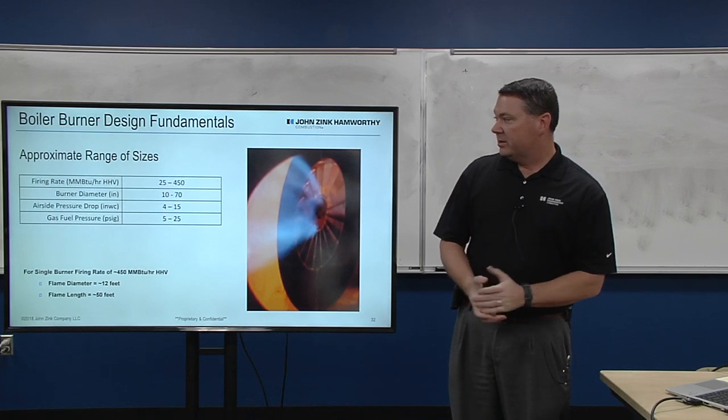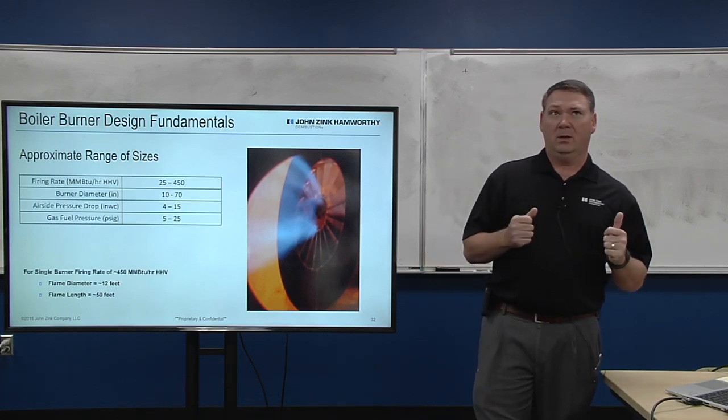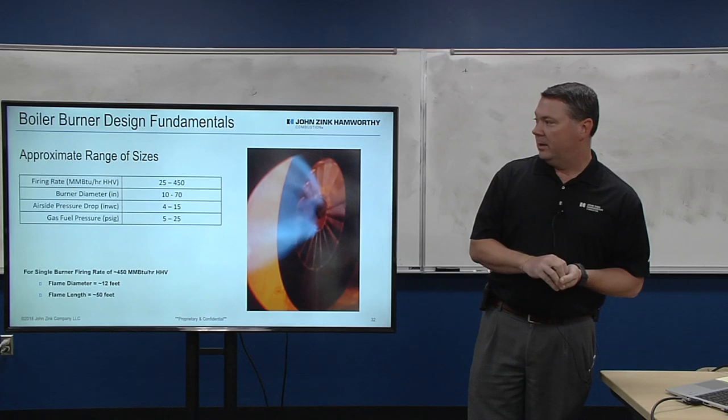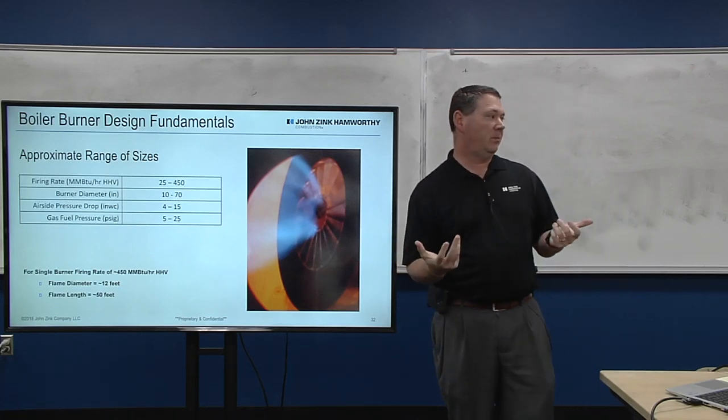Burner diameters, 10 to 70 inches. The biggest one I think we've done was about 14 feet across for a specialized application in Canada. Airside pressure drop, 4 to 15 inches. Why is the pressure drop through a burner important?